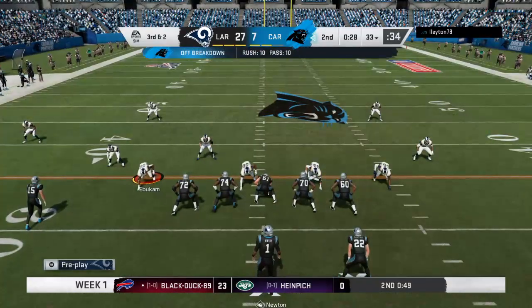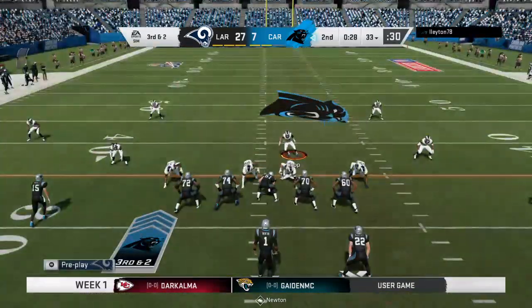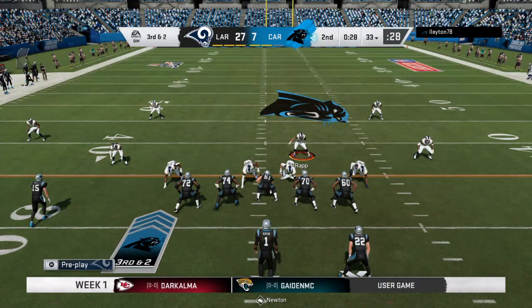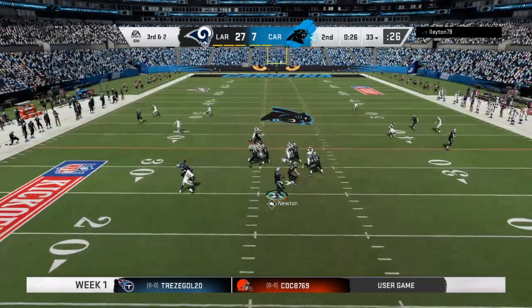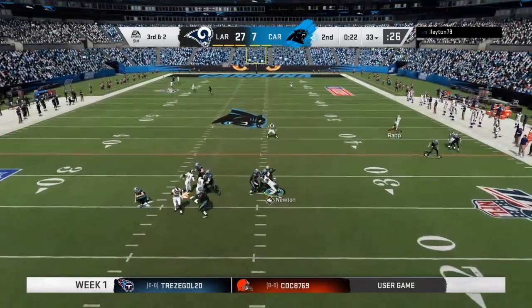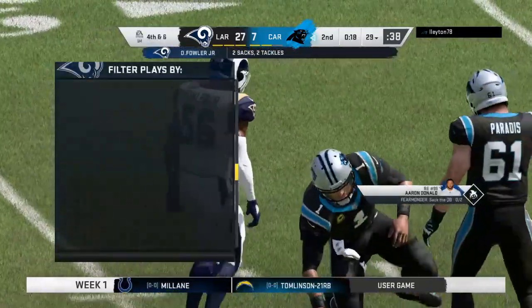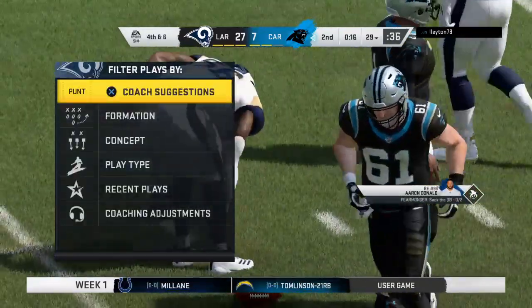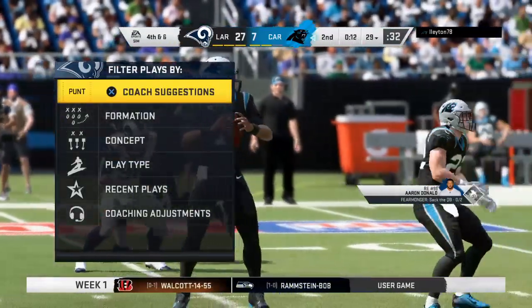The Panthers on third down, just 1 for 5 to this point. This time they face a 3rd and 2. Here we go. A shotgun snap for Newton. And they get to Newton and take him down for the sack. Dante Fowler able to get in there for his 2nd sack of the afternoon.